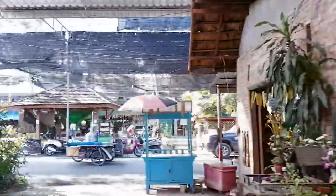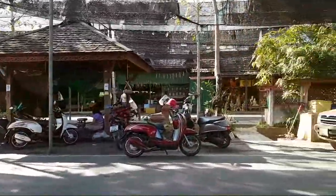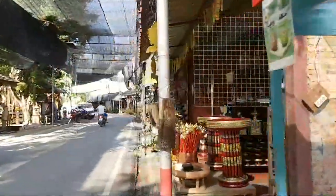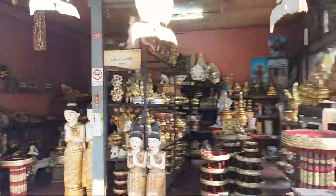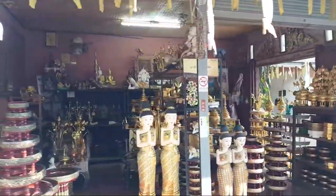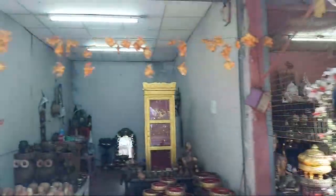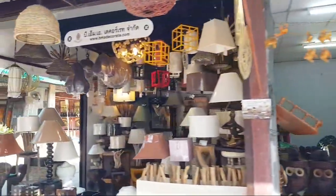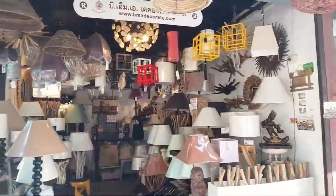Oh, what's that over there? Oh, he's selling sticky rice, maybe? It's some kind of food. Unfortunately, you do have some noisy scooters in this country. And these definitely are to decorate the home and a business even as well, to attract people and, you know, just make things pretty. Here's a lamp shop, some sale items.